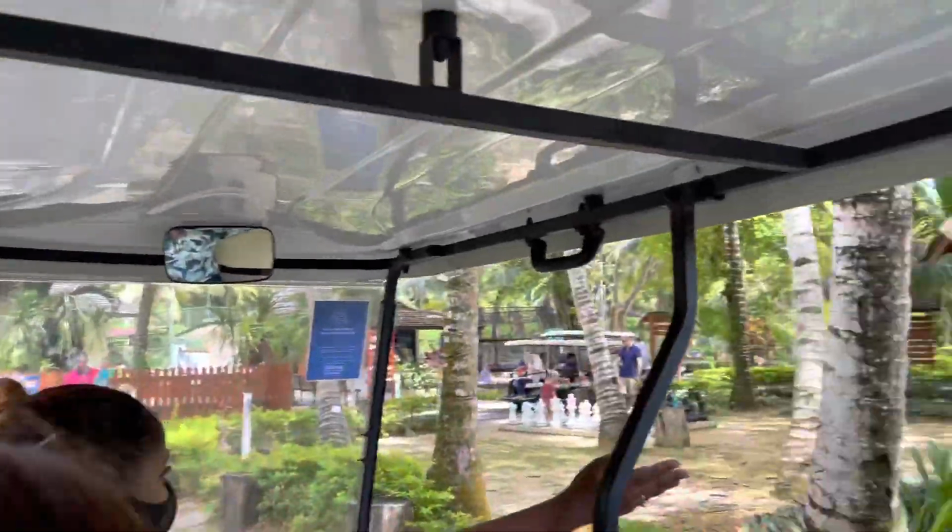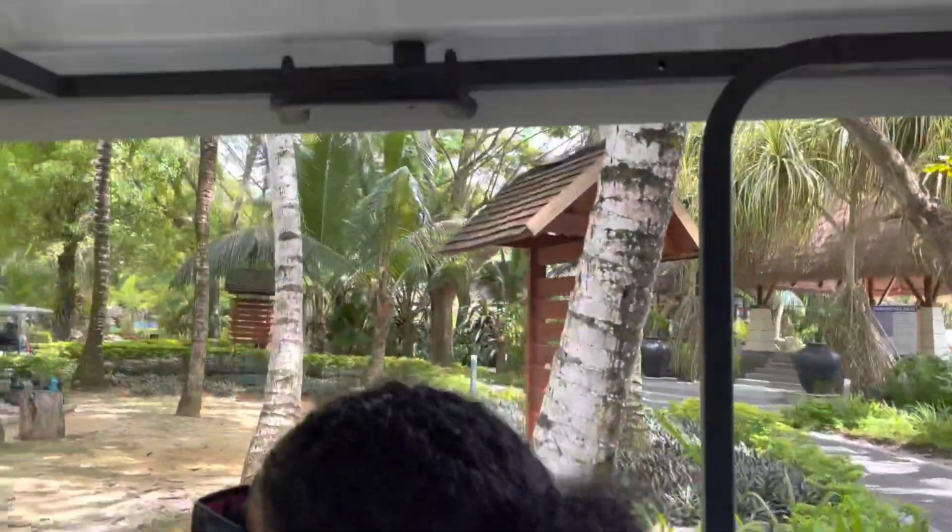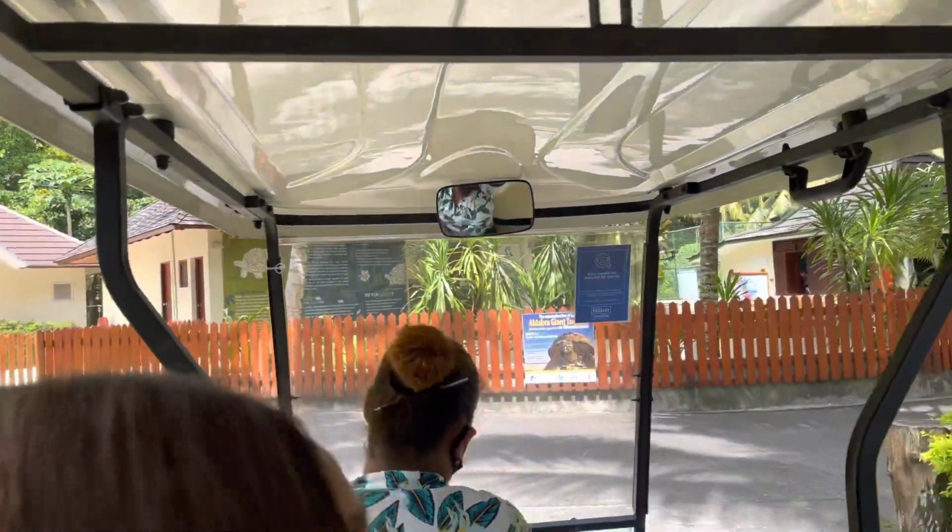Behind me is the main entrance to the swimming pool, open from 8 to 6:30 in the evening. You don't have to bring your own towels, we'll provide a full entrance.